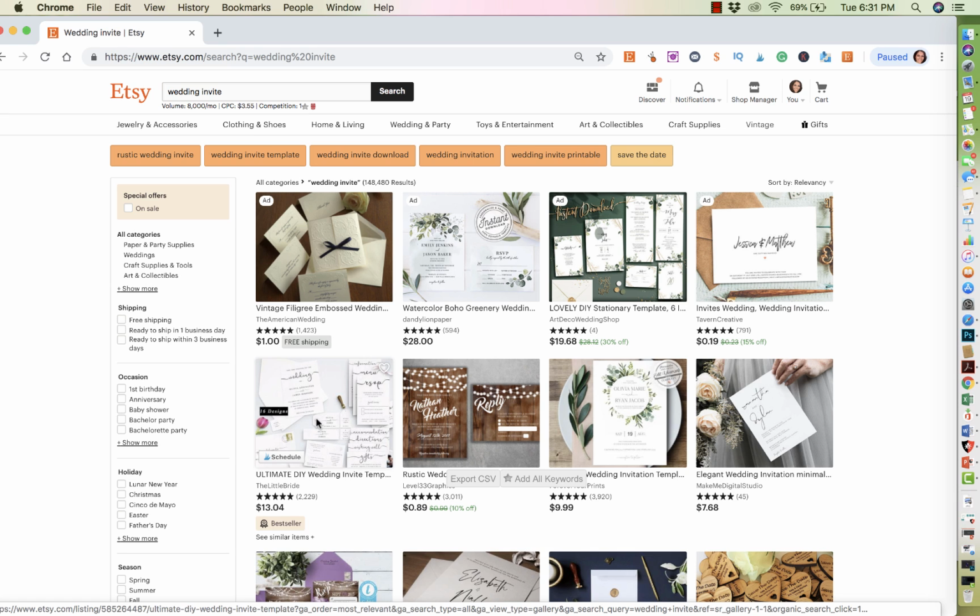Otherwise, if you just use keywords that are too competitive, your listings get buried in the search results. So you barely get any views, you barely get any clicks, and you won't make any sales. And if you do, it might be an occasional one here and there. So that's tip number 1. Pay regular cost per click. Do not put a bid on that listing and test it out.